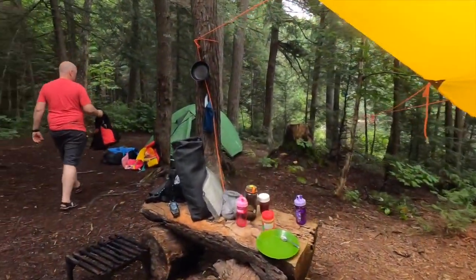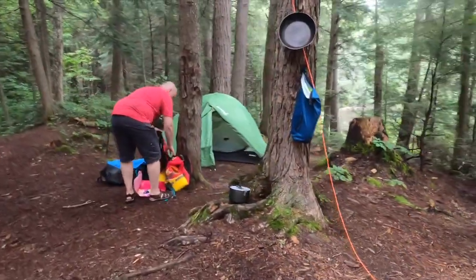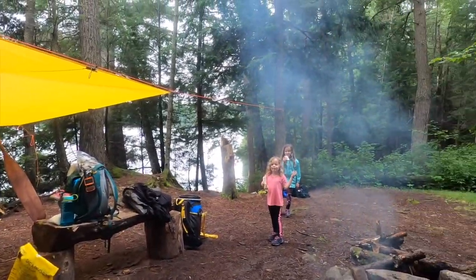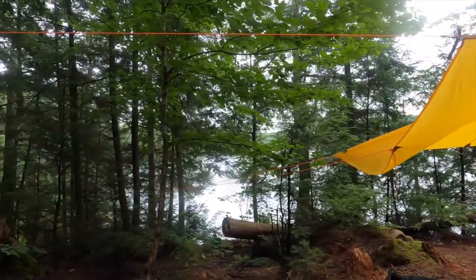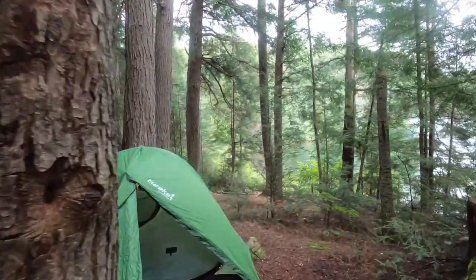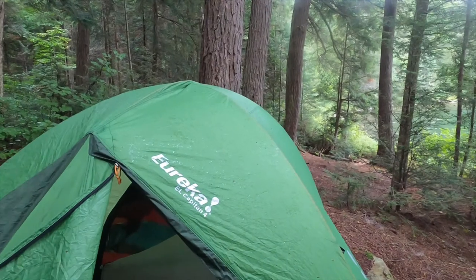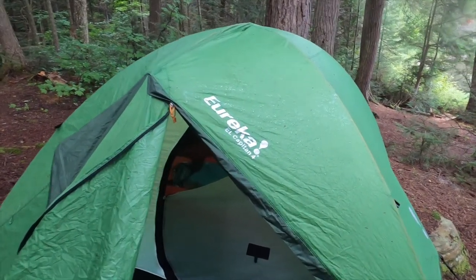We got our day packs, raincoats, water bottles. And don't forget tent. All right, well, yeah, we can't forget our tent. Our home for the night over here. Our Eureka El Capitan 4, which we absolutely love.